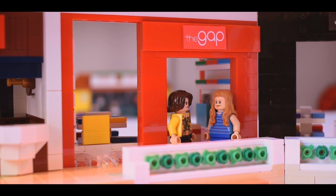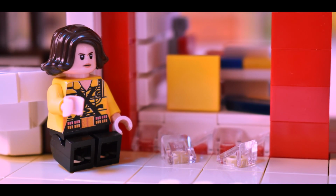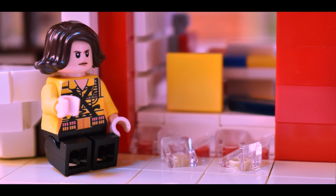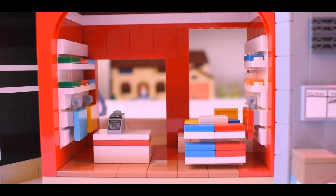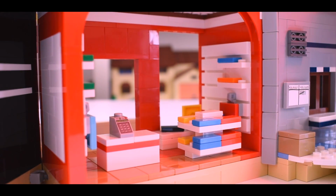Next up, we have the Gap. In the front, I've added in some shattered glass to represent the scene where Elle pulled a piece of the Mind Flayer out of her leg. Inside the Gap, we have what you would expect to see in here. Just a bunch of shelves with clothes, a cash register, and that's really about it.